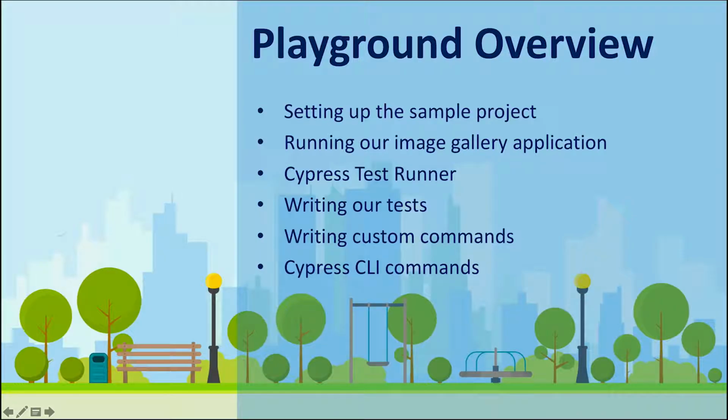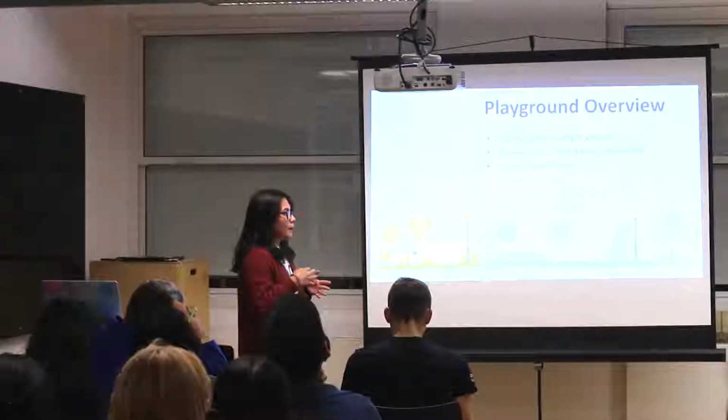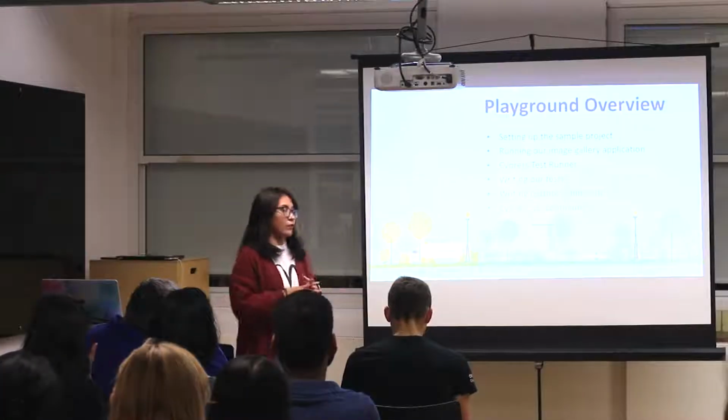Cool. So for today's playground, we'll walk you through how to set up the sample project on your machines. We're going to run an example image gallery application written with React. We'll explore a bit about the Cypress test runner and how you can use it. And then we'll move on to actually writing our tests. We'll also write a custom command for our last scenario. And then lastly, I'll walk you through some of the useful Cypress commands that you can use on the terminal.